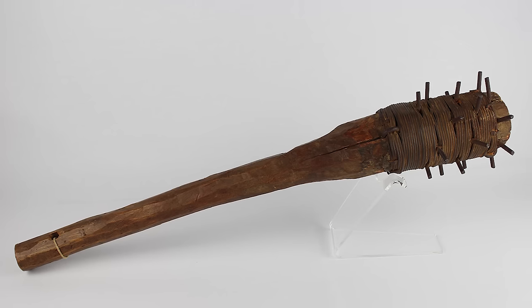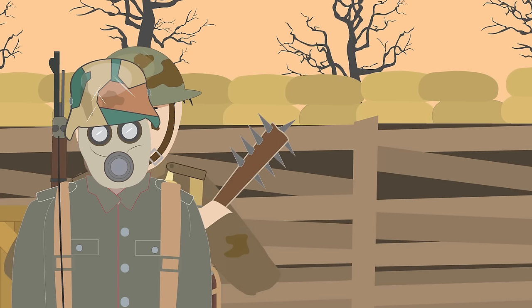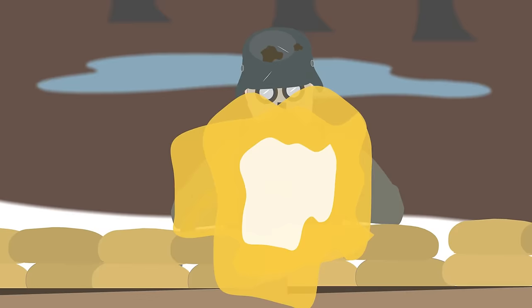Lastly, we have the trench raiding club. An almost medieval throwback, this melee weapon was popular for trench raiding expeditions as a quiet way of killing or wounding enemy soldiers. Now you know about some of the weapons used during World War I.